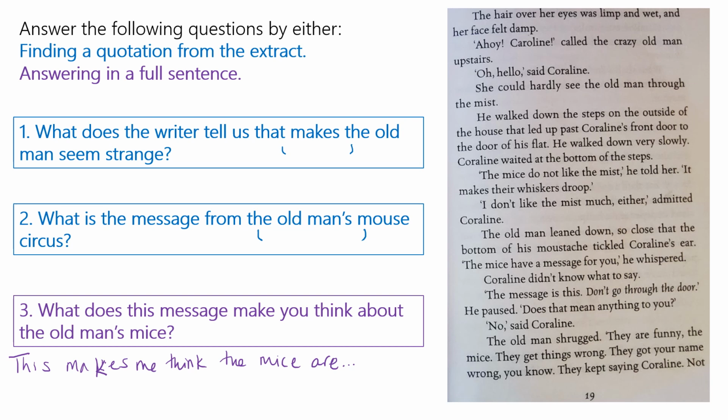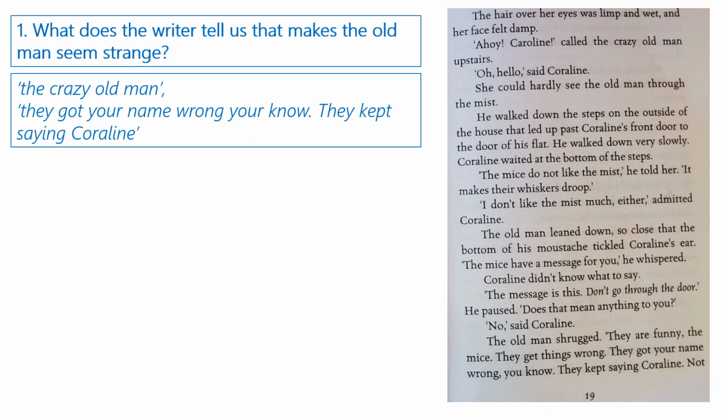Okay, so pause the video if you need to have a little bit more time to answer those questions. Nice and neatly. Answers are coming up in 3, 2, 1. Okay, so number 1, what could you have got? So we had, what does the writer tell us? You could have got, up here we have, just put my highlighter on for you. So we've got the crazy old man upstairs. That makes him sound a little bit strange. Okay, could have got that.